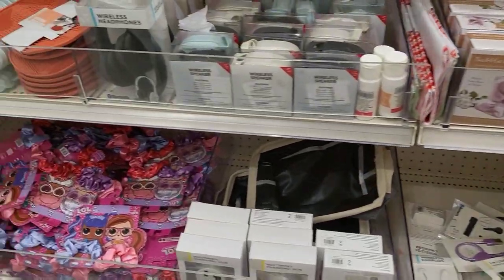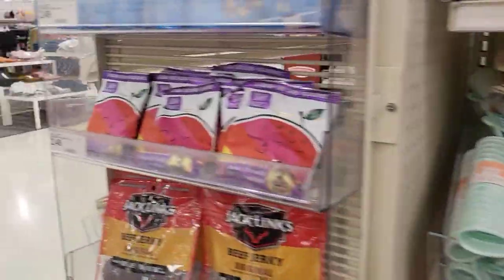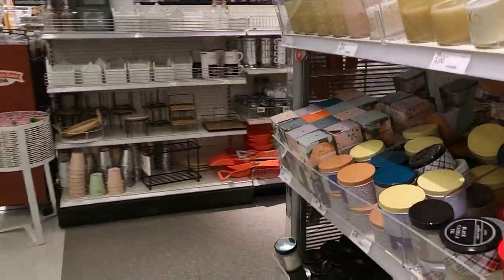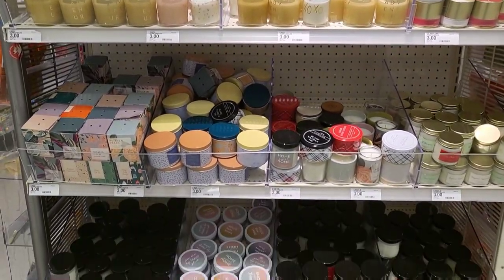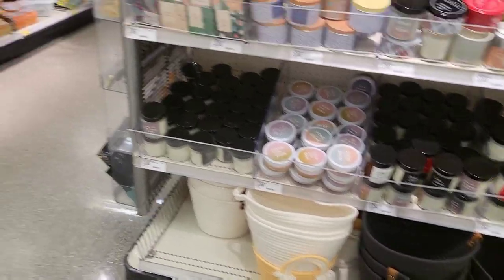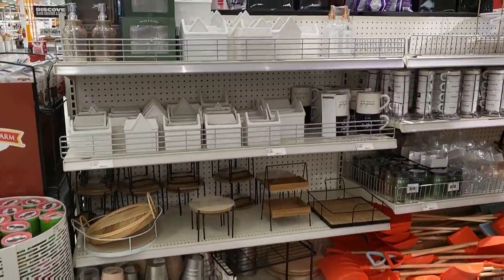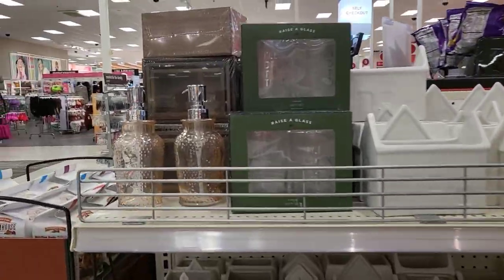And then just some more kiddo stuff, some more of this stuff. I'm not going to go into detail. Let's move on to this area. So there's not much over here. This is pretty much just a whole bunch of candles and some little baskets right here that are $5. And then here's some more random stuff over here, so we'll just go quickly of what this is.